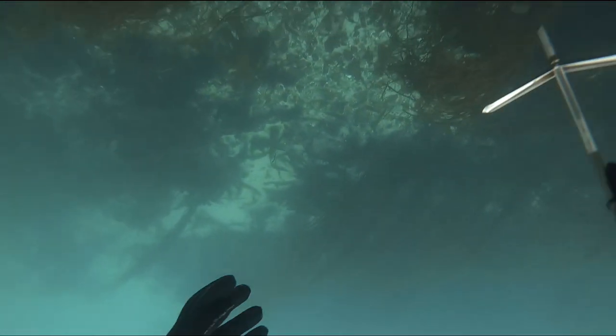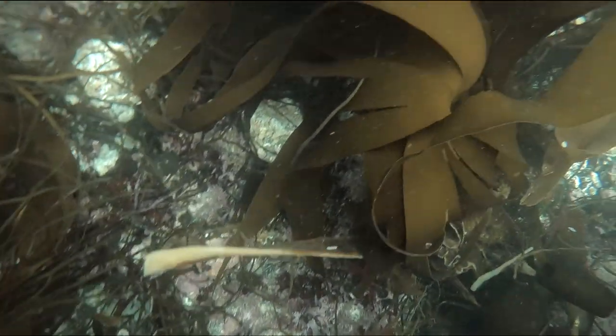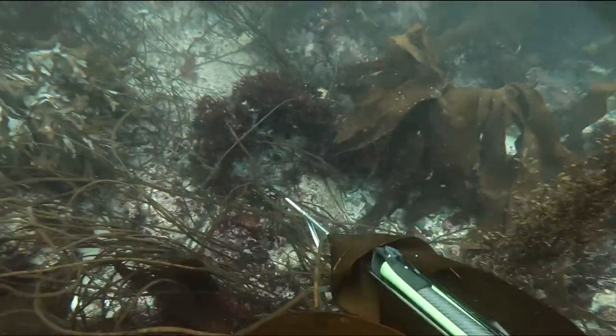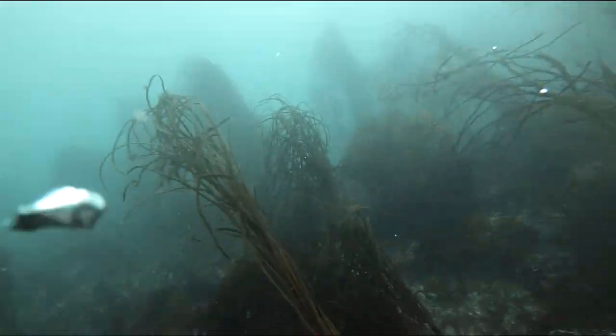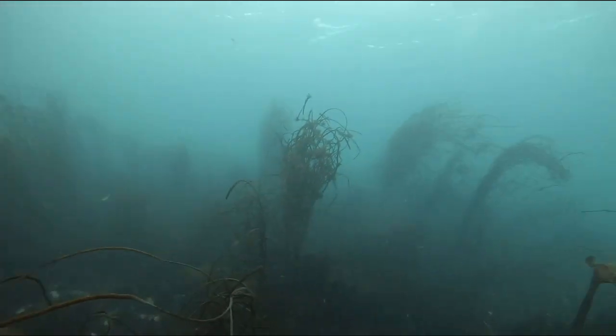Swimming about 50 yards out into the cove, I'm really pleasantly surprised by the visibility. It's about 6 to 8 meters. A little bit cloudy due to the storms, but this is pretty good. My first dive is always an aspetto. I go to the bottom and I just wait to see what fish are active in the water column.